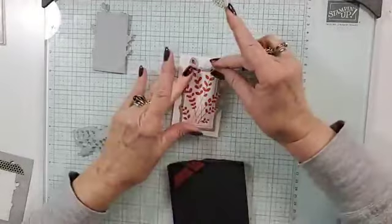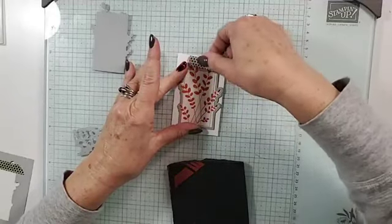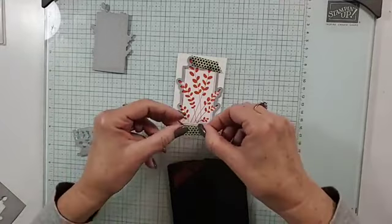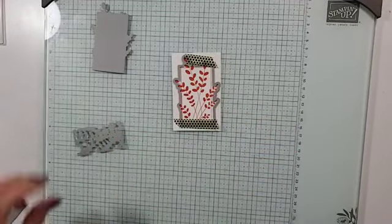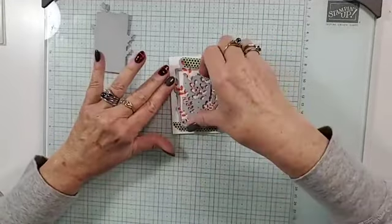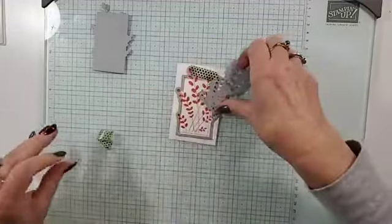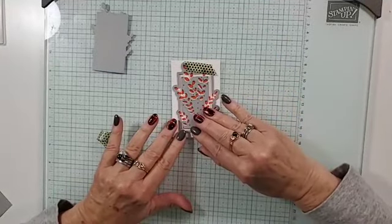Let me use my tape. I want this inside fussy cut. And let me get this piece of tape. So here's what I'm going to do. I'm going to take this die, and it fits. It fits there. It fits right over the rest of them.